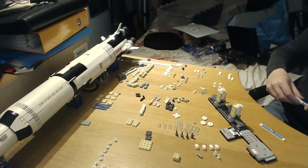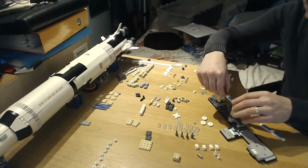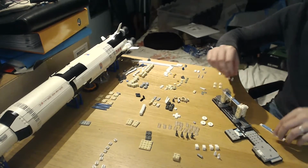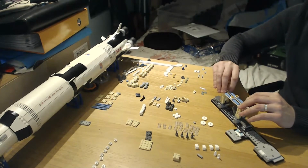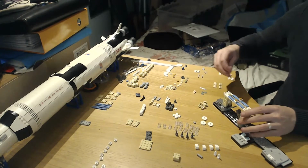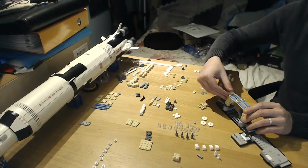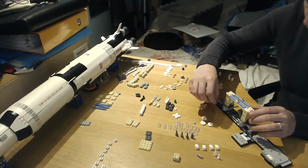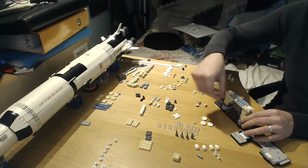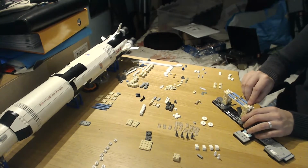Let's bring this back in. I have a bit of space actually. Suspend that now. And all these bits we can start to smooth off. This part of the model looks pretty good actually at the moment. It's no rocket, but it's definitely looking like London.